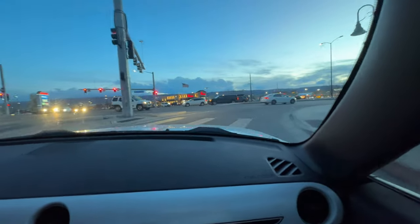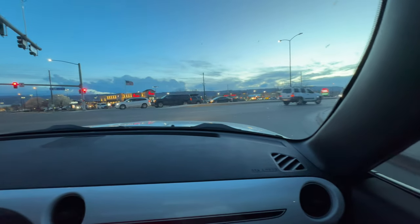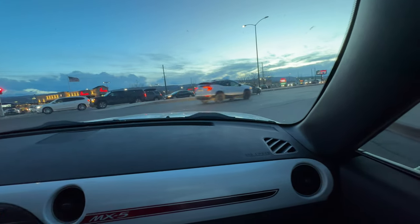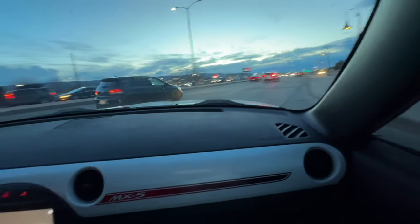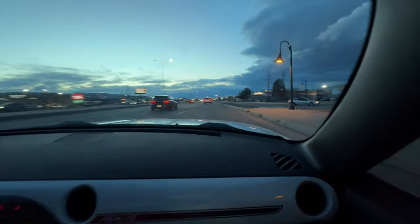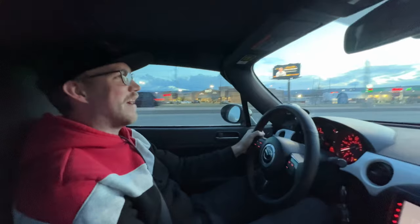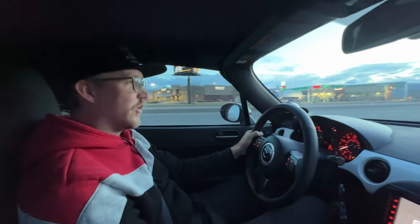This is a special treat because I wasn't planning on this. I was figuring I'd just jump into Grand Junction and jog along, but oh boy. Oh my gosh. Oh, and it sounds good too. That's fun. So my car now feels very slow.